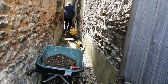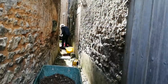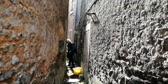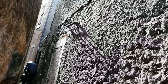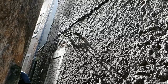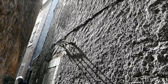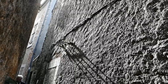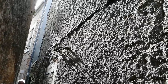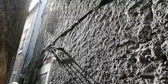I'll let you dig a bit further and I'll come back and investigate some more, Tony. Do you know what that metal thing is on the wall there with the four things hanging? I have no idea. That's very strange, with four metal things bolted to it. Don't know. What would that be for? Don't know. And it's not even straight, is it? It's very wonky. It's embedded in the wall. Very strange.